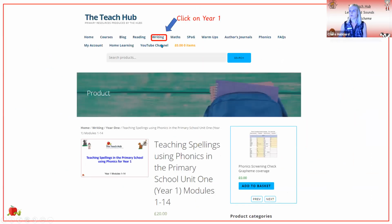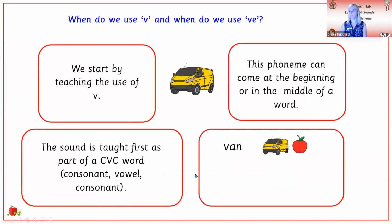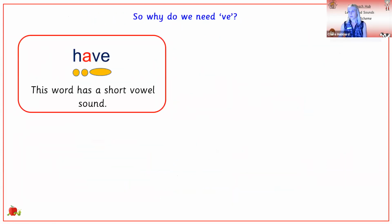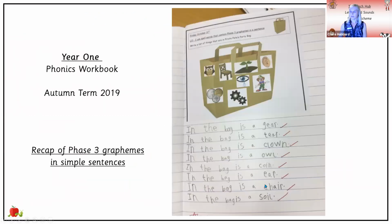If you want more information on the spelling part of it, we've got this for Unit 1, which is Year 1. This is on our website. If you look on writing here, it will go through units such as why we use B and why we use BE. So it might teach you as well as the children, if you need some subject knowledge here. It looks at short vowels, long vowels, and why they have E's.